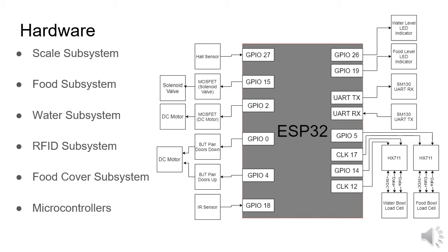The next subsystem is the food storage and dispensing. Since the design allows for storage of food, 2 IR sensors are used to indicate if the food storage is low for the customer's convenience. This is done via an LED as well as in the app. To dispense the food, a geared 60 RPM DC motor spins the auger, which pushes the food out of the hopper and storage and into the bowl. A MOSFET is used to control the motor's dispensing via the ESP32.